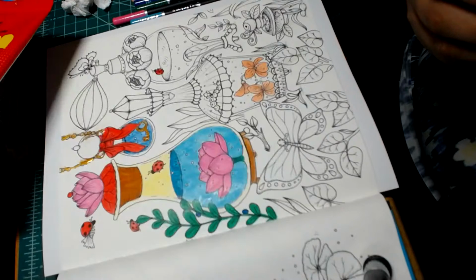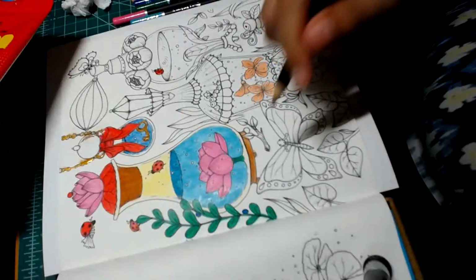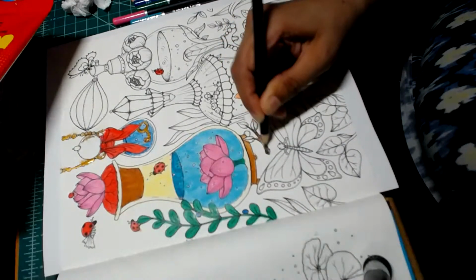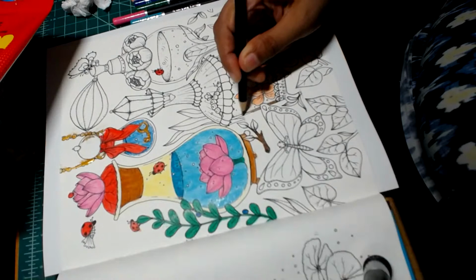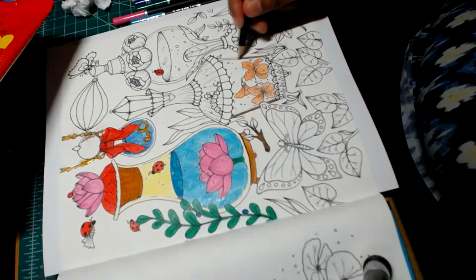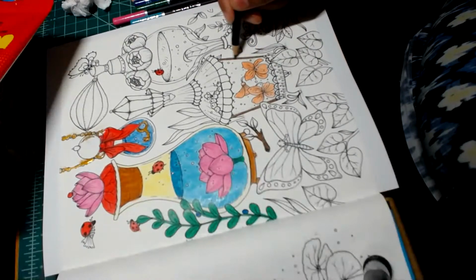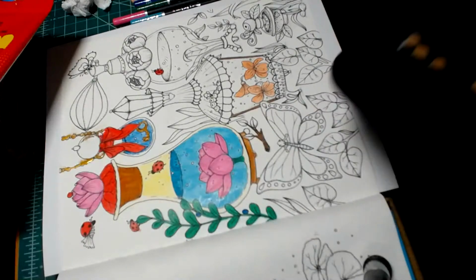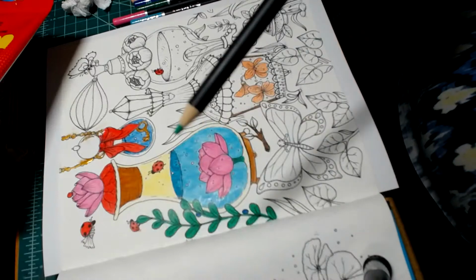This color is 116. Sometimes I have to read out the color because I can't find them easily. So what has everybody else been coloring? 109.